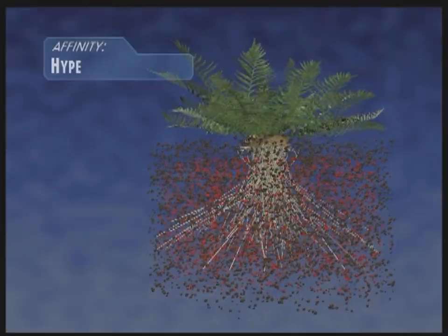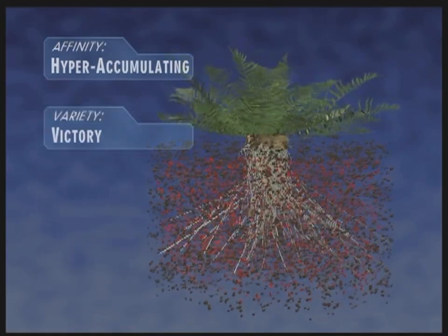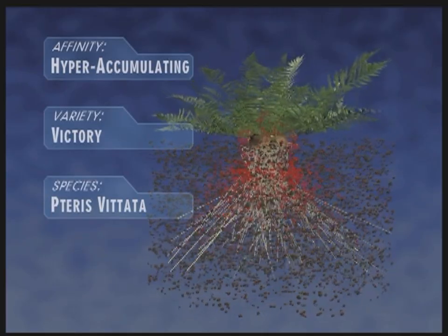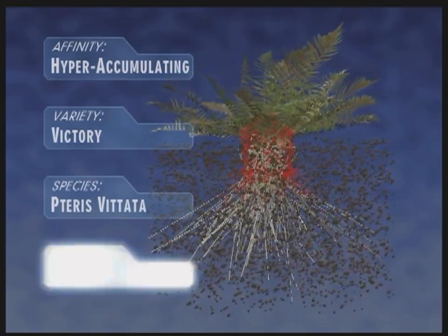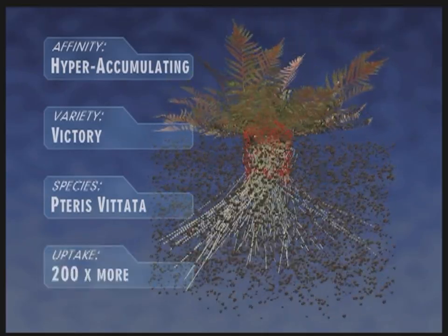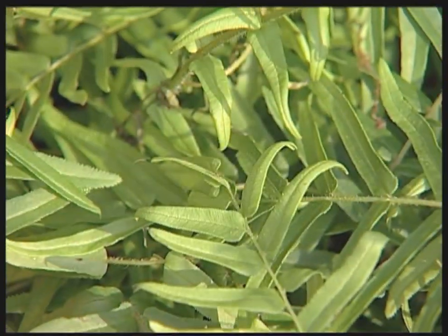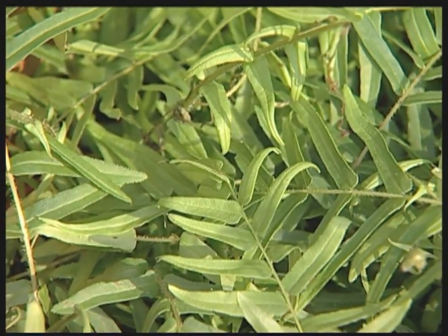In fact, the hyper-accumulating Victory variety of Pteris vittata sold by Eden Space under the label Eden Fern holds concentrations greater than 200 times more than other plants tested for arsenic phytoremediation and is adaptable to conditions in a variety of climates.